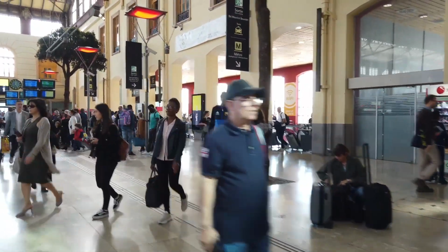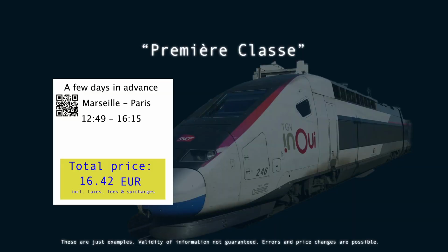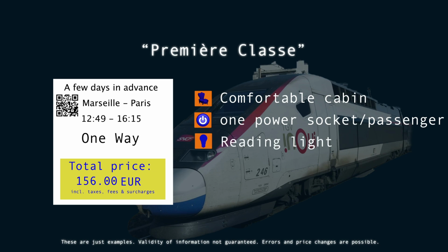Okay, back to this trip where I would like to tell you more about the ticket that I have booked. Well, I purchased a standard first class ticket, which cost me €156. It comes with a number of advantages, such as a better cabin, but it doesn't cover lounge entry.